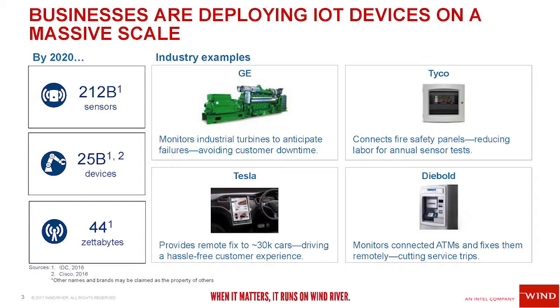Many of the businesses today are taking advantage of IoT solutions, so let's look at a couple of these examples. And these are fairly well known, so they might be familiar to you. GE is using IoT sensors to remotely monitor their turbines, and it's helping them to do predictive maintenance to avoid expensive customer downtime. Tyco, they're connecting their safety panels, enabling automated reporting and significantly reducing their maintenance costs.